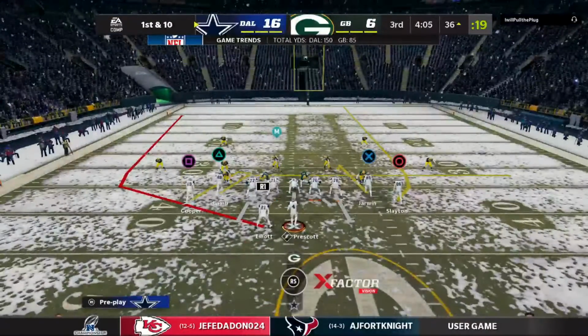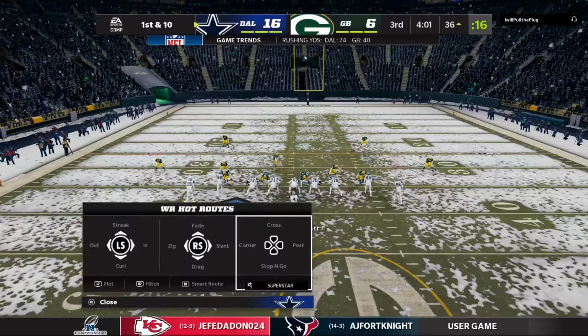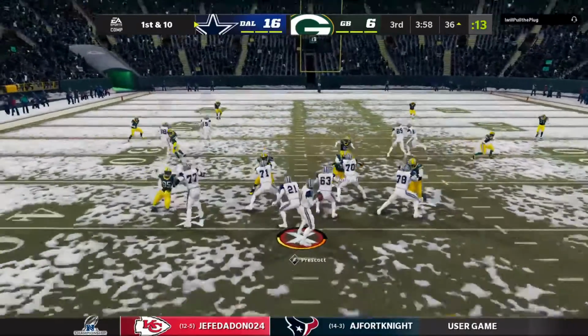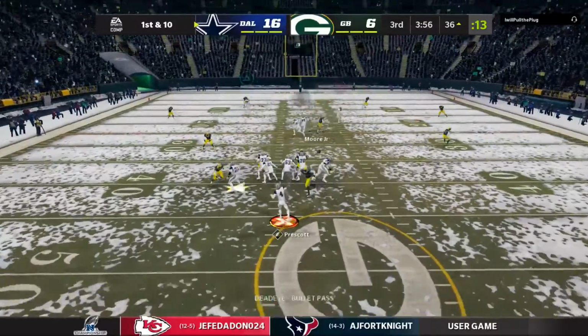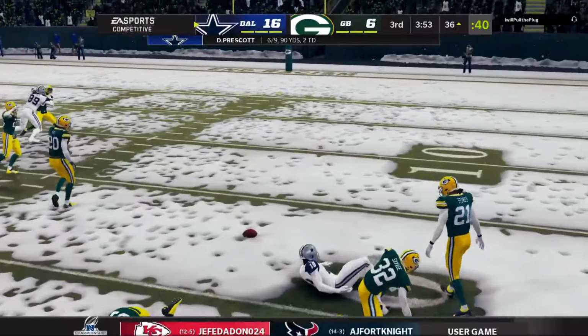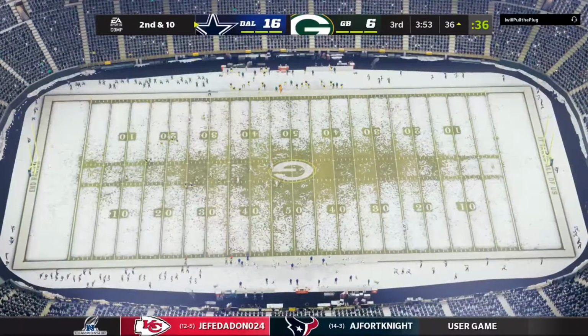So from the 36 now, 1st and 10. Kill. 47. Check three. Off play action to Elliott. Here's Prescott. And that is incomplete. Oh, the coverage a little too good there, and it's 2nd down.